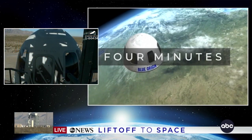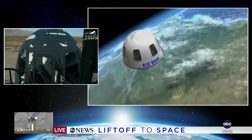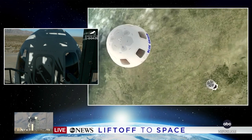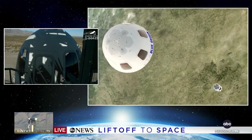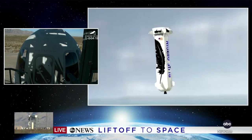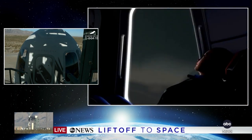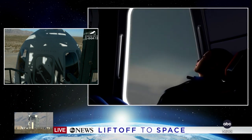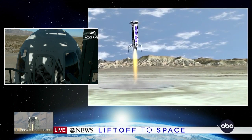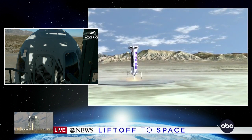4 minutes into the mission, the crew capsule reaches apogee, the highest point in the flight, as the capsule speed slows to 0 miles per hour. Now, both the capsule and the New Shepard rocket separately make their controlled descent back to Earth. New Shepard is more aerodynamic and will reach the Earth before the capsule. 6 minutes in, and the astronauts buckle back in preparation for the capsule to re-enter Earth's atmosphere. Moments before the New Shepard rocket lands, the engine reignites, and the rocket makes a pinpoint vertical touchdown so it can be reused for future flights.